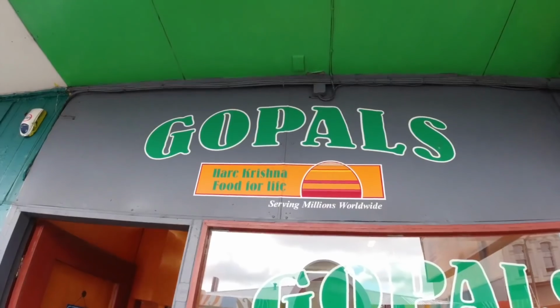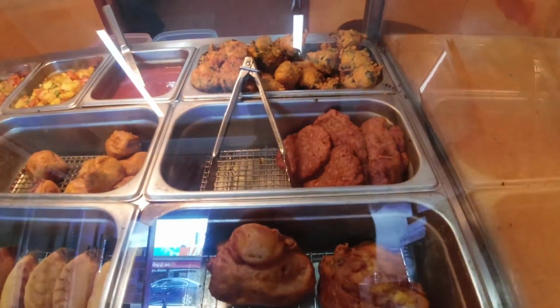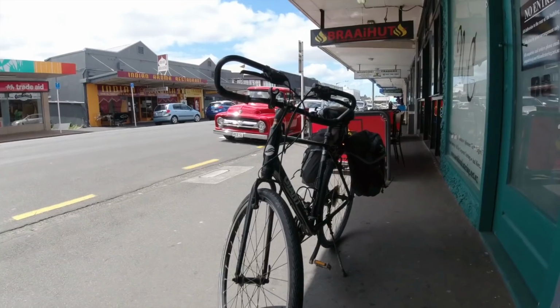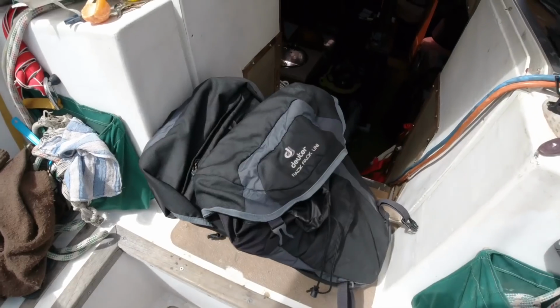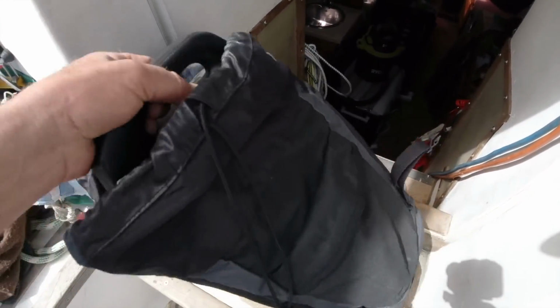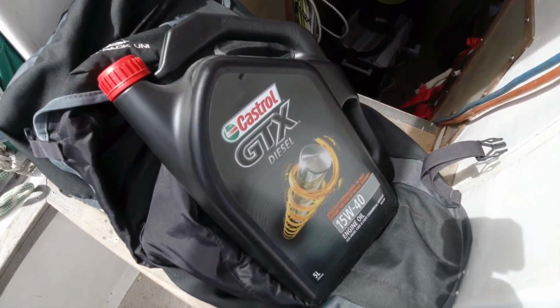Going into town always provides a good excuse to come here. One of my favorite eateries. All kinds of Middle Eastern stuff. Brings back memories of when I lived in Egypt many years ago. All right, mission accomplished. Saddlebags off the bike and oil for the boat.